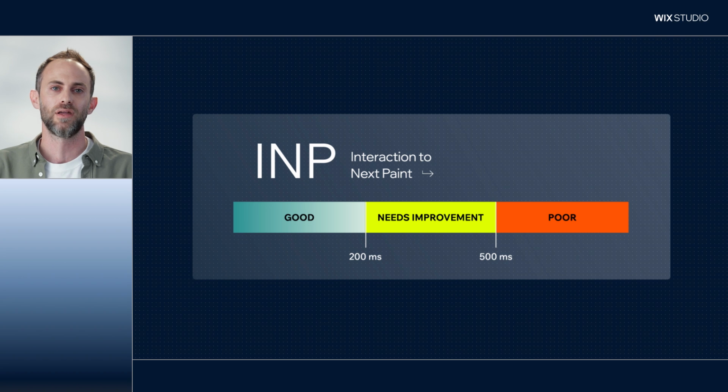One of the big stories in site performance right now is Google's introduction of a new metric to Core Web Vitals called Interaction to Next Paint, or INP for short. But before I give you the lowdown on INP and what it means for your client sites, let's do a quick recap of Core Web Vitals.